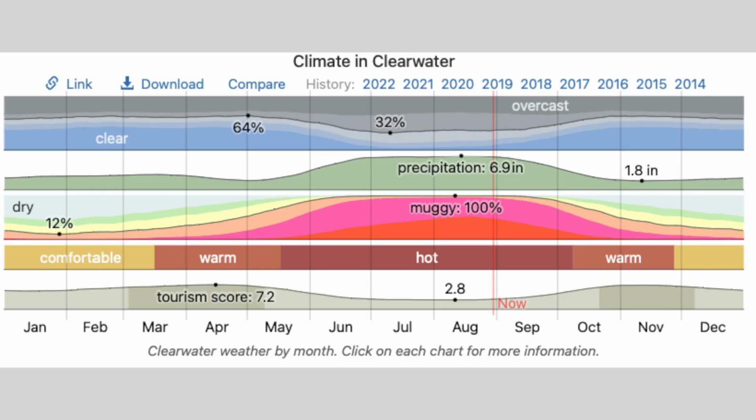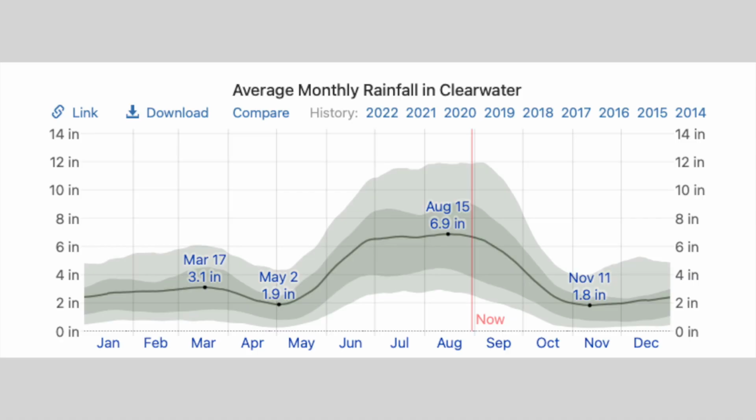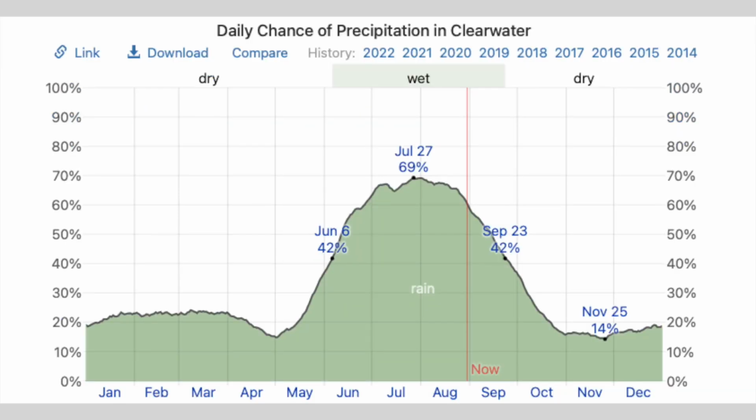And you can see things like the average climate, and the average temperatures are obviously high in the summer. That's not going to look much different for anyone else. Average monthly rainfall. You can see we're in the high rainfall area. And daily precipitation chances are very high until we get to the middle of September.